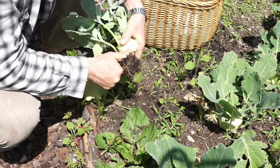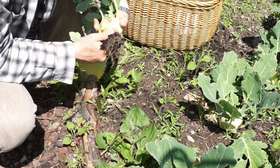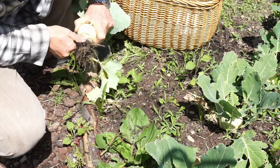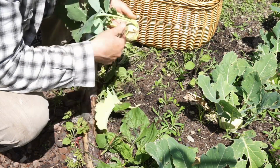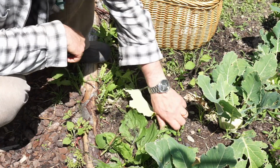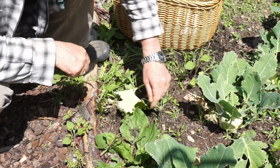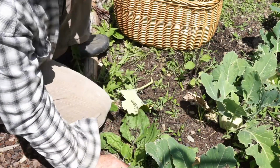So we harvested all of them and I keep them in the fridge, and they do keep in the fridge quite well for some time, for at least a couple of weeks. In the meantime, I've already cooked quite a lot of it. And this way we can plant some other vegetables in that patch. So we can kind of rotate different kinds of vegetables in the same patch.